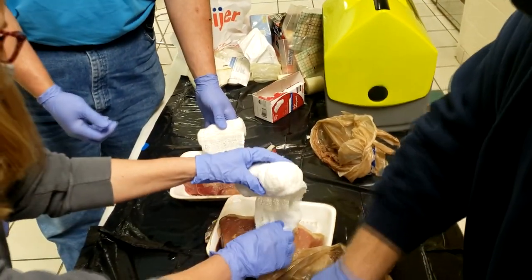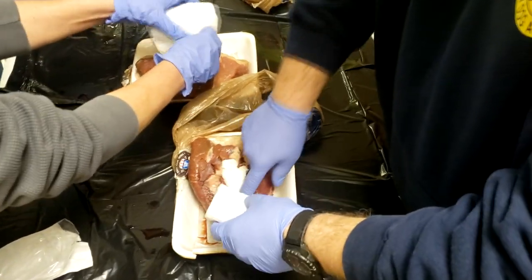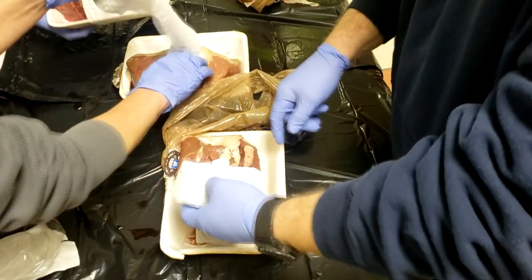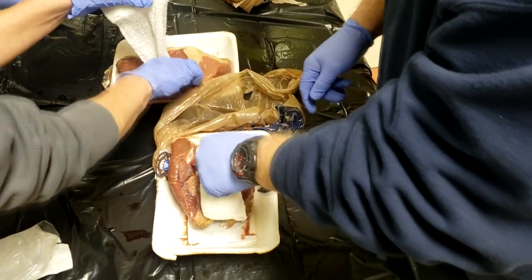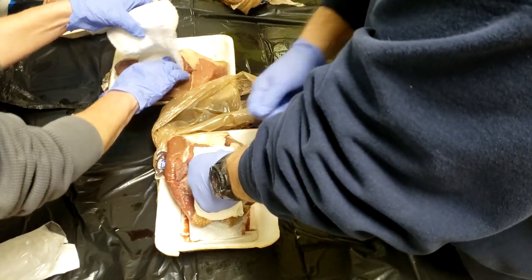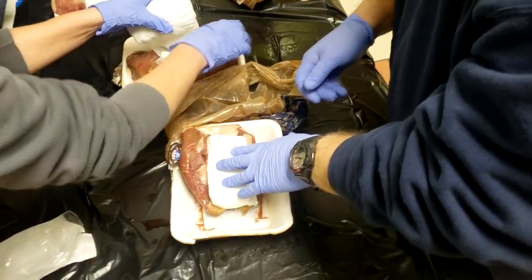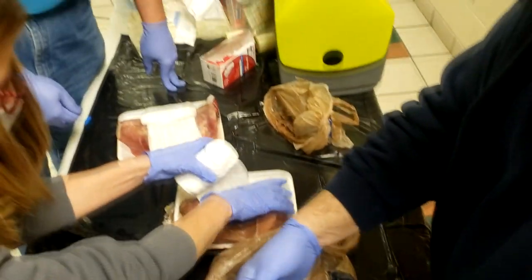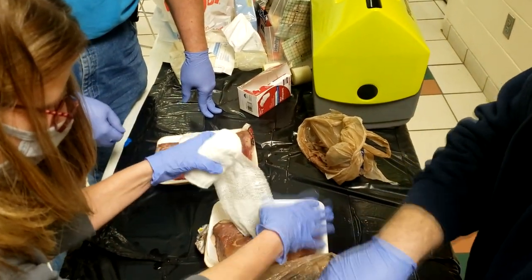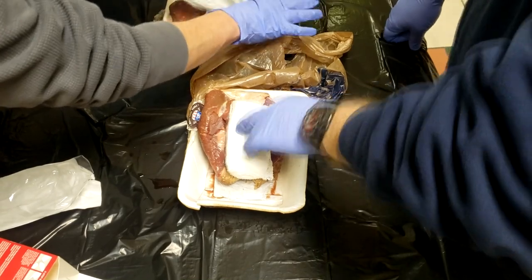Once you've got it packed, and I mean, you want to use as much as you can where you can't get no more in there. What I do is take the rest, put it on top of it, and hold it. Okay? Now, once I've got that, I'll take another gauze and wrap around it to hold pressure. Now, if it bleeds through this, tourniquet.